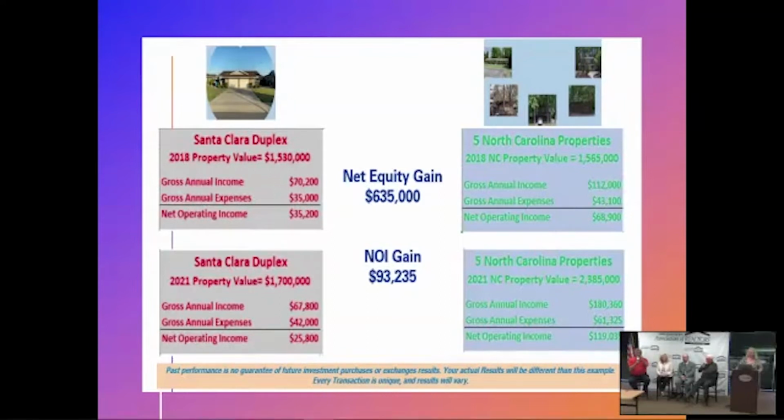On the other side are my properties, what I did and what happened. And so you can see, I can't see the top number. I think it was $90,000, or something. So the gross annual income on the Santa Clara duplex was $70,002 with gross annual expenses of $35,000. So a net operating income of $35,200.